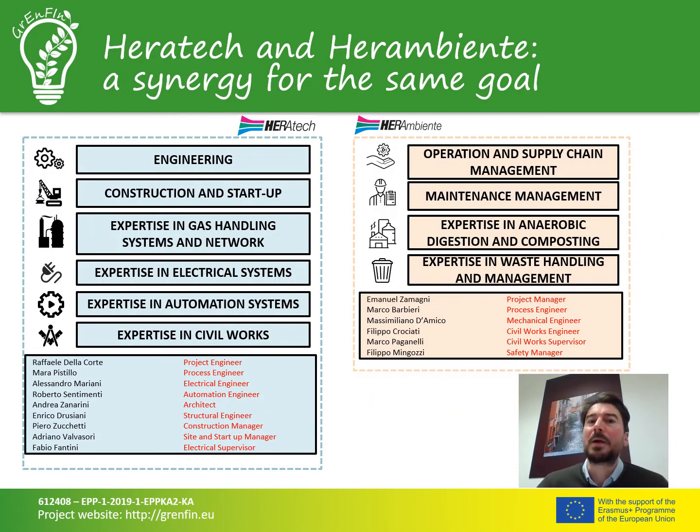Considering that the biomethane project of Sant'Agata Bolognese was the first of the kind developed by Hera and also the first in Italy managed by a multi-utility company, Hera Tech and Hera Ambiente, which is the company that operates environment plants, decided to join forces. We put together our skills and set up a mixed project team where each one could bring their own expertise into the project. In particular, Hera Tech has experience in engineering, construction and startup, gas handling system and network design and construction, electrical systems, automation systems, and civil works, as well as architectural and structural.